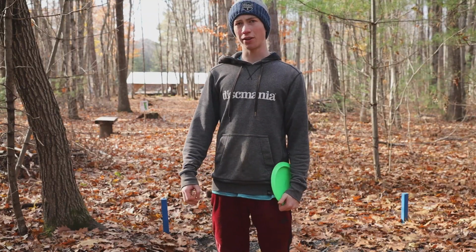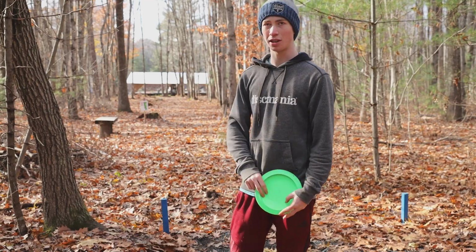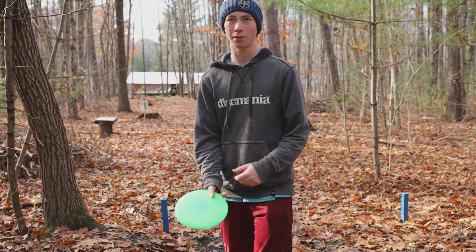Hole 3 is long and straight for most of the flight, dumps off, hard to the right at the end. Forehand DD3, hopefully get a big skip flare.